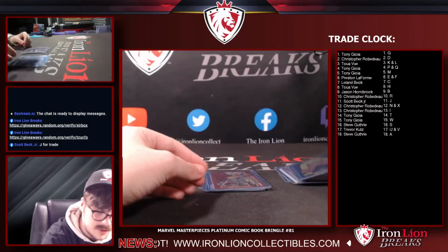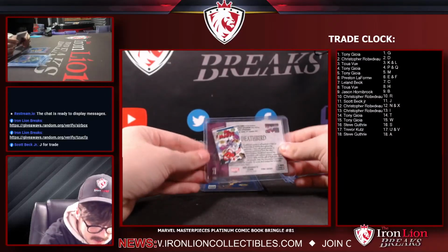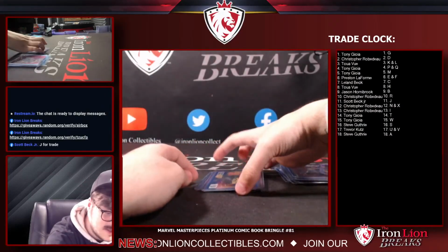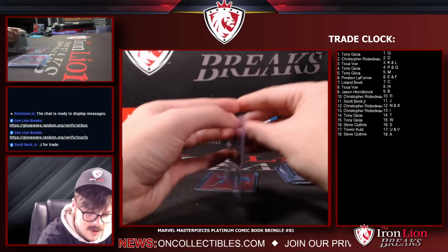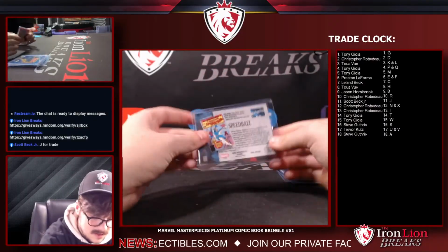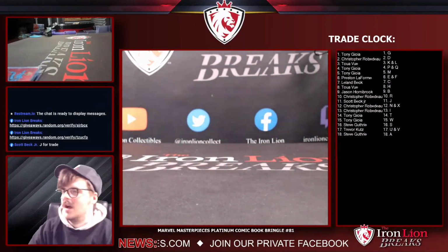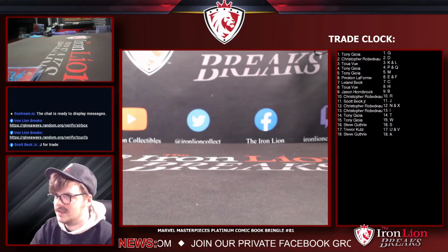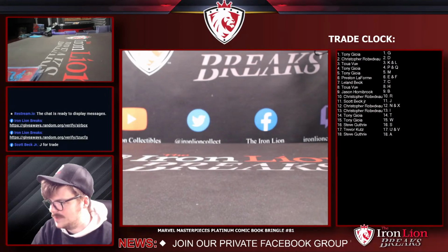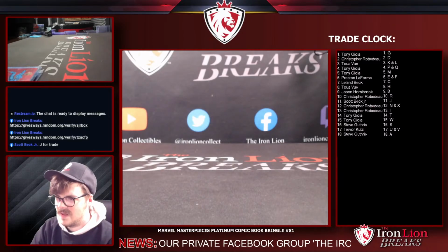Got a Hulk here on the blue tracks for the letter H. We've got a Deathbird here for the letter D on the pink lasers, 347 out of 992. Ghost Rider going over to the letter G on the blue tracks. And a Speedball on the red prism, 407 out of 492. All right, let me go ahead and get these randoms set up for these 2 slabs. We will go ahead and get those started.